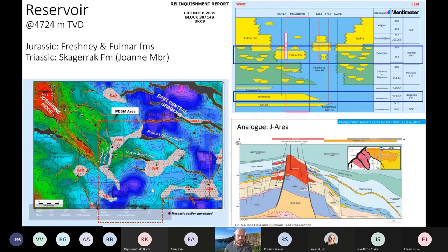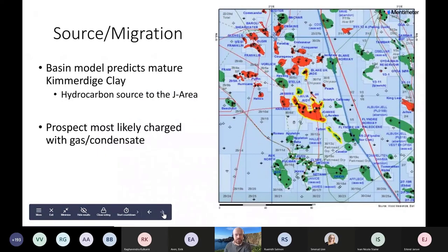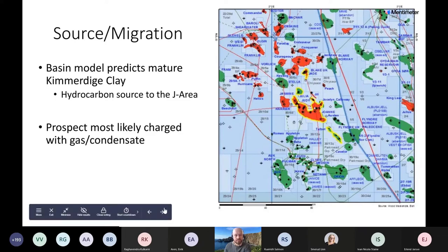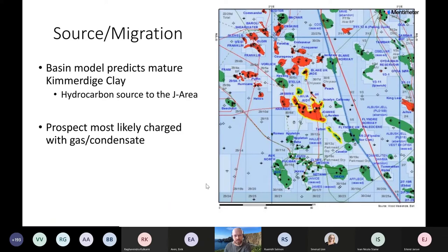And of course, the reservoir has been proved to exist in this area. Source and migration, I won't go much into it. You see it's a quite prolific area with both oil and gas condensate and a mature Kimmeridge clay. So most likely it's gas condensate at these depths, like the Joanne area.